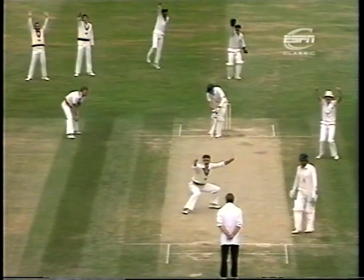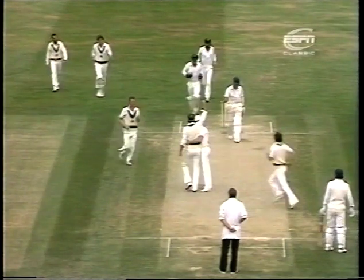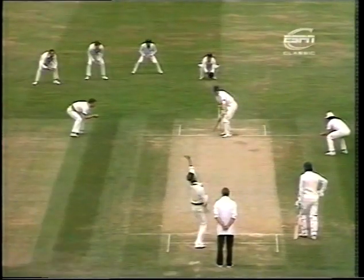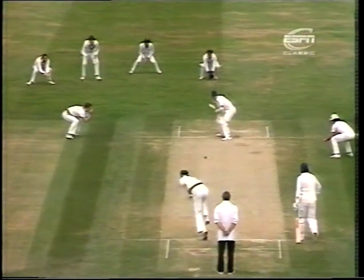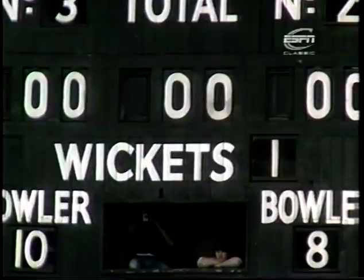And very, very close, well worthy of a shout. And in fact, he's given him out. Some delay there by Barry Meyer. But finally, Boycott goes, and it's the old story, 100 in one innings and out for nought in the second. But it looked to me a particularly good shout.